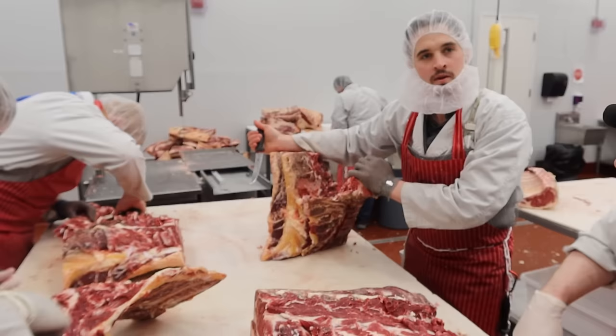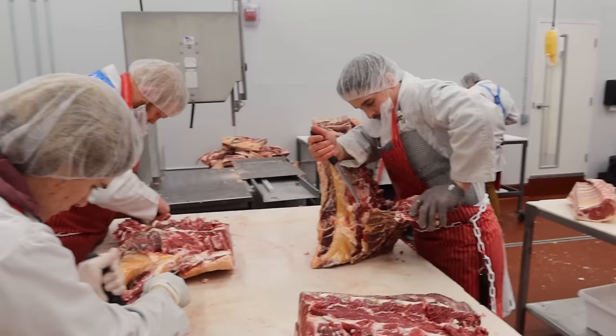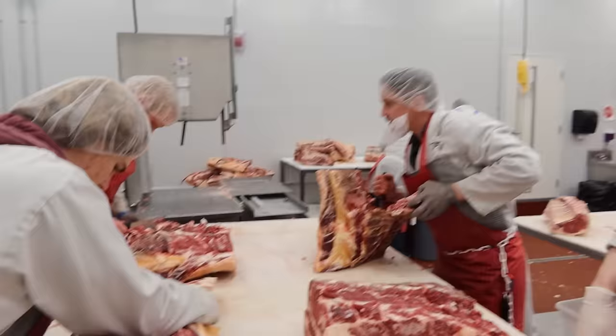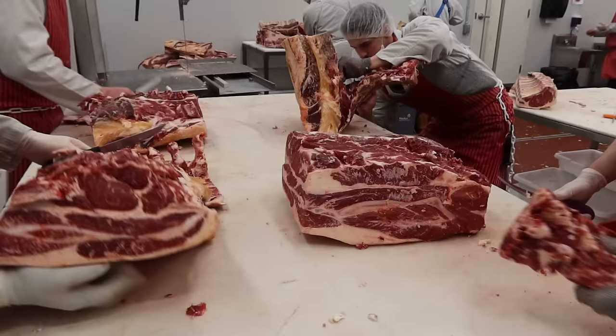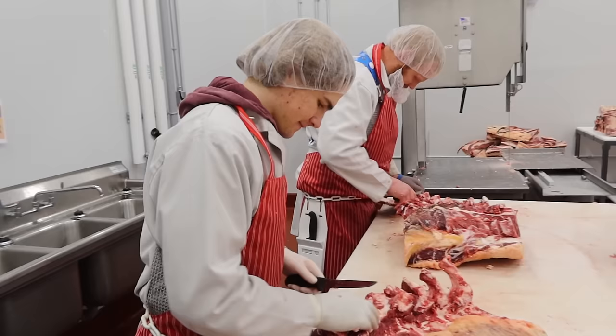Okay. And we're getting our flat irons and our Denvers out of this, we're usually all getting them from the store. Flat iron and the Denver, the two nice cuts come out of the blade. The Delmonico. Yeah, got the mock tender as well. And you guys all take turns running the saw then? Yeah. So you get a little hands-on experience at everything here.